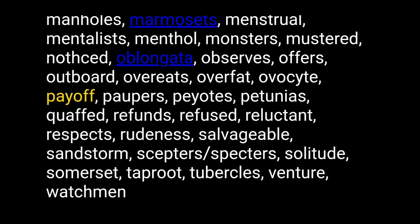Oblongata. Medulla oblongata. Observes. Offers. Interesting that the word offer is 33 in Chaldean and Pythagorean, just because it has so many connections with giving offerings to God and sacrifices. Outboard, overeats, overfat, oversight, payoff, poppers, peyotes, petunias. Quaffed, I think, is another big one. I'm not surprised that that one comes up 33, because you almost only ever see people say quaffed or use quaff when it comes to potions. That's the only time I've ever seen the word quaff used. It's a word for drinking something, but I only ever see it involved with potions and magic themes.